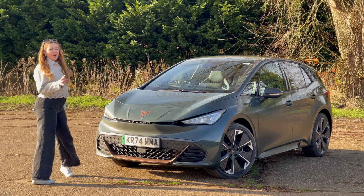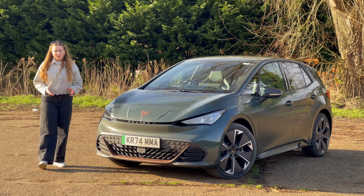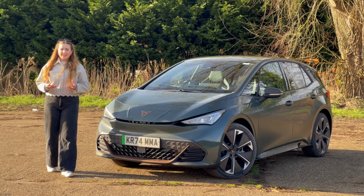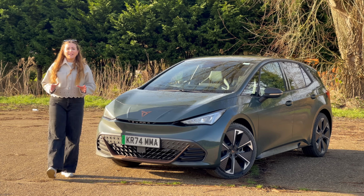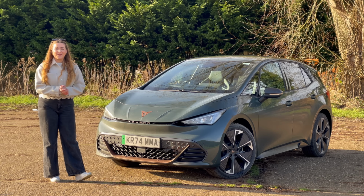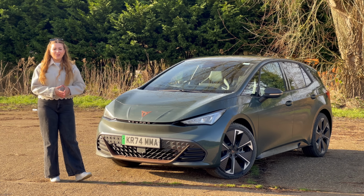So in today's video, I'm going to outline all the key differences between the standard Cupra Born and also this spicy VZ version. I'll also be telling you some general upgrades to the Cupra range since it's had a little bit of a facelift and some added technology and equipment.